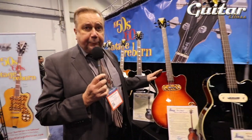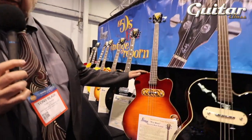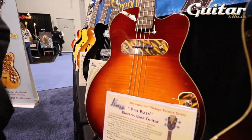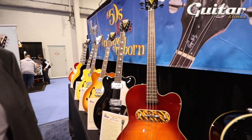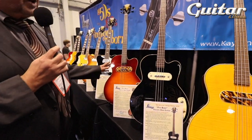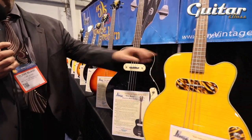Kay also is very, very well known for their basses. The Electronic Pro Bass, which was one of the first basses introduced, was a single pickup, single cutaway Pro Bass. Sheryl Crow, if you ever see a video of Ode to Billy Joel, you will see her actually playing this bass in the video. It comes in honey sunburst, it comes in black, and it also comes in a blonde finish.